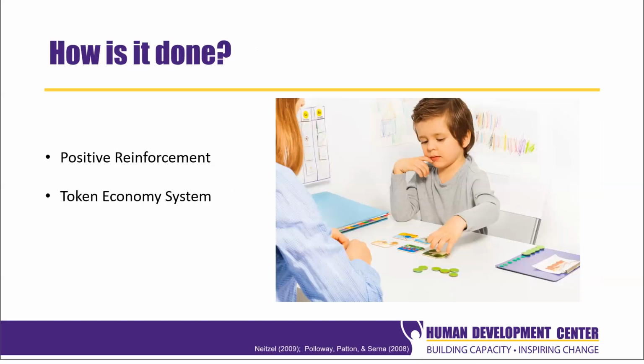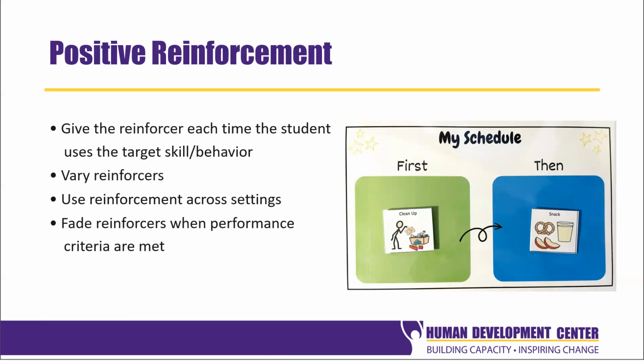There are two types of reinforcement strategies that we're going to talk about today: positive reinforcement and then a token economy system. So positive reinforcement, you're giving the reinforcer each time the student demonstrates that target skill or behavior. You may have a variety of reinforcers that the student's working for. You want to use this reinforcement strategy across settings, and then fade reinforcers when the student demonstrates mastery in this skill. And that's when you may want to graduate to a token economy, which we're going to talk about next.